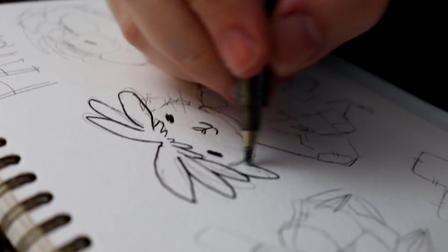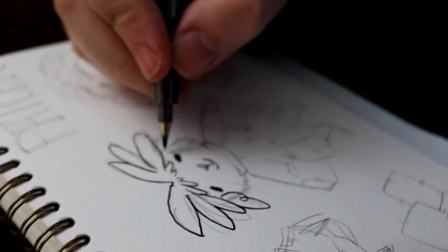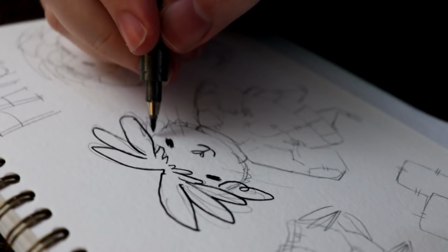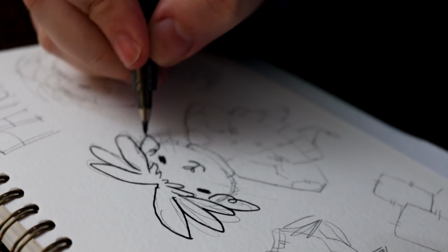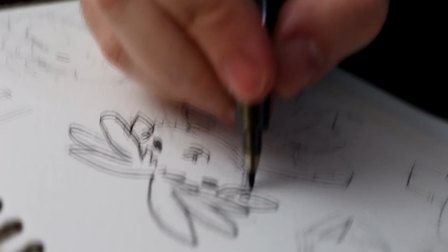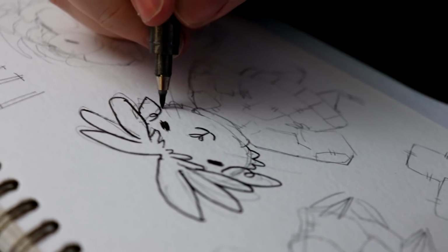Does it class as a pen? No. Does it class as a brush pen? Because it has flex to it. They call them the fude. Fude. Because it's kind of stiff, but also kind of soft.